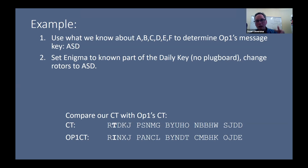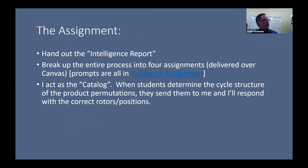What happened there? Well, maybe the I and the T got swapped with the plug board setting. So I could just change my plug board to swap I and T, and I could try again. This may not be right, but it might be right. It turns out that with about 4 or 5 educated guesses and maybe 5 or 10 minutes, boom, you could figure out the plug board setting. Pretty amazing. And at that point, you're done.